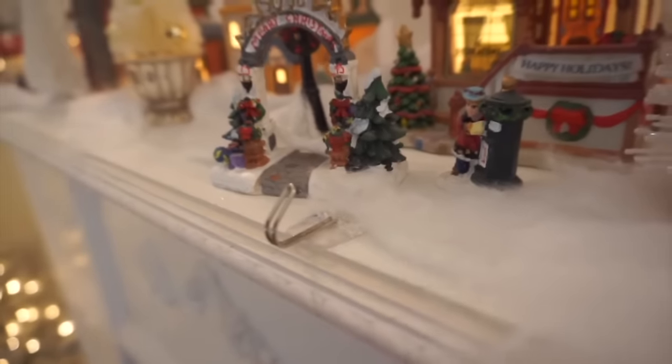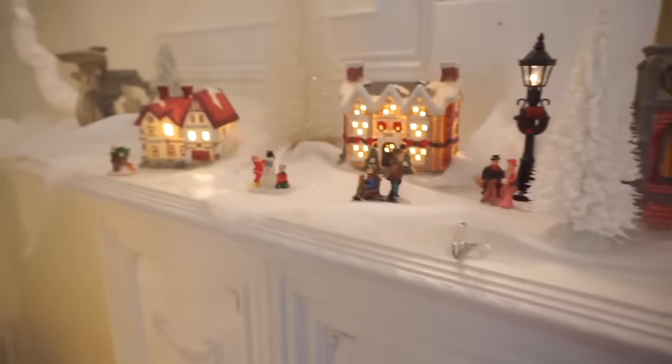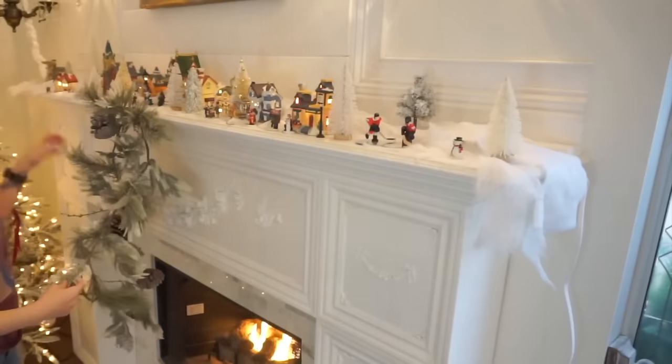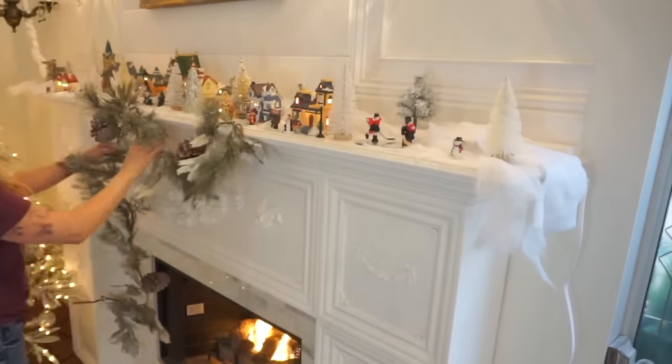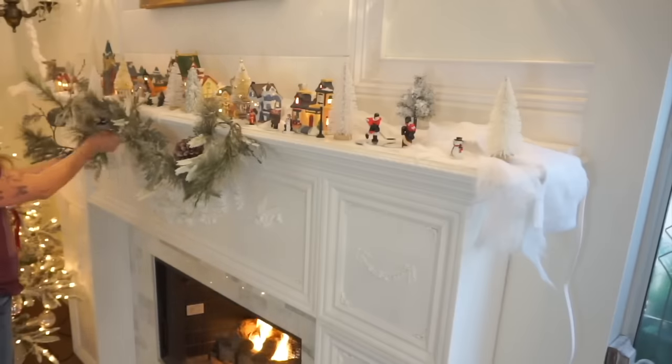Here's a closer look at those command hooks and how exactly I put those up on my mantle. So now I'm going to place my garland up here and work with it for a little bit, because I wasn't quite sure how I wanted it to hang, but in the end I just have tiny little loops and I think it looks really pretty.